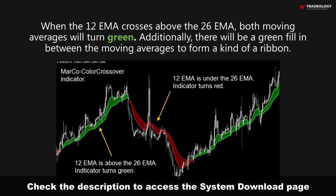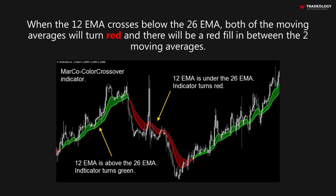When the 12 EMA crosses above the 26 EMA, both moving averages will turn green. Additionally, there will be a green fill in between the moving averages to form a kind of ribbon. When the 12 EMA crosses below the 26 EMA, both of the moving averages will turn red, and there will be a red fill in between the two moving averages.